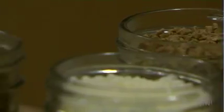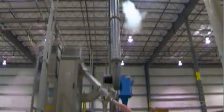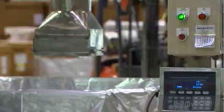This is either corn or tapioca. We can use also wheat, rice, and other kind of materials. The starch from those materials are heated and then converted into a biopolymer. That's the building block of bioplastics. The biopolymer is then formed into these pellets, called resin.